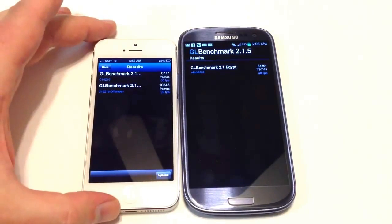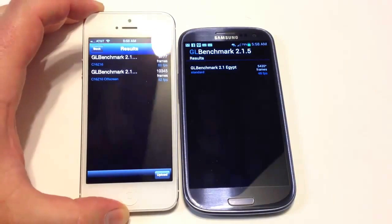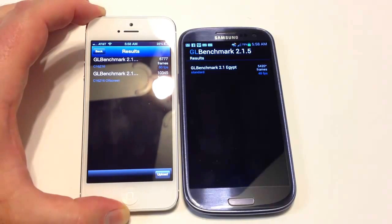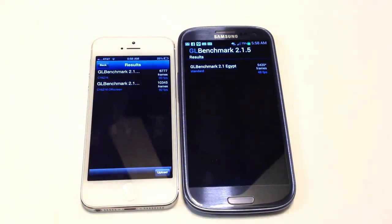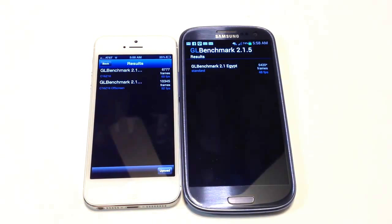Okay, so let's take a look at the scores that we got. We're using the GL Benchmark 2.1.5 in both these cases, the Egypt standard. You can see here in the top number, which is the one we're looking for, the iPhone 5 performed at 6,777 frames, 60 frames per second. It really rocked. The Samsung Galaxy S3 didn't come in quite as good with the same benchmarking, 5,420 frames at 48 frames per second. Now, not to knock the S3, but that's really good in the comparisons that we do against other Android phones and older iPhones. So it's still a great number for the S3, but it looks like the iPhone 5 is holding up as being faster.